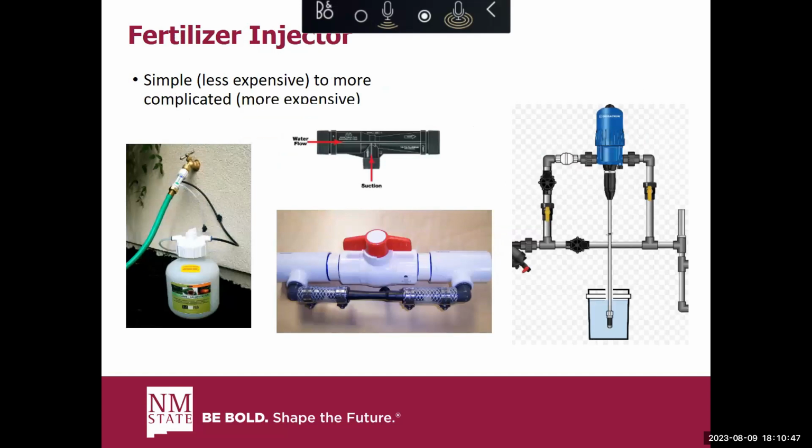So fertilizer injectors, you can go from very simple and less expensive to very complex. The simple fertilizer injector, again, you don't have to do this. You can always just put fertilizer right in the soil by the plant, and then the drip line will wet it, and then the plants will take it up. But if you wanted to get into something more complex and you were really having fun, you could do these easy flows. It literally just connects to the spigot, and because of the suction that the water coming through causes, it will pull the fertilizer into the line.